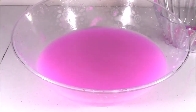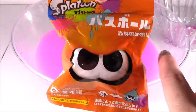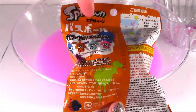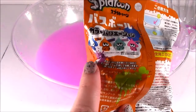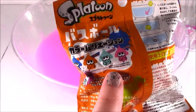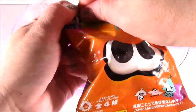Let's keep this bath bomb party going with the third one, Splatoon. Can't read anything about this. Not too sure what this is, but I think it's a video game. If you guys know what Splatoon is, you can leave me a comment. I'd love to know. And there's little different ones. They look like octopuses. They look like these little fishies or octopus. Let's see, what is this gonna look like?